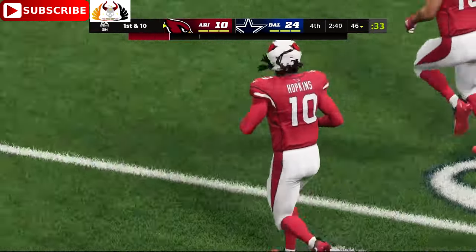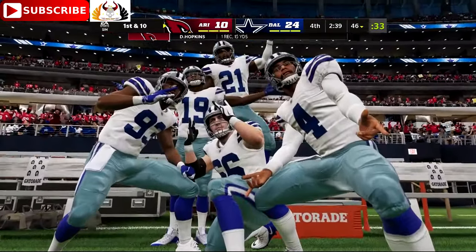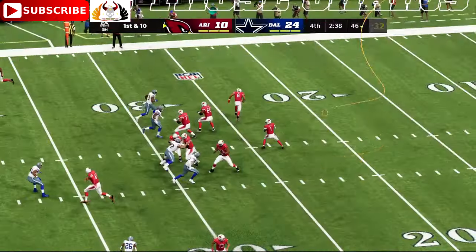If he's their best threat on offense, use your number one cover guy on defense. It doesn't matter about size. They have had him locked up. That's just his first catch of the game. Big reason why they're down.